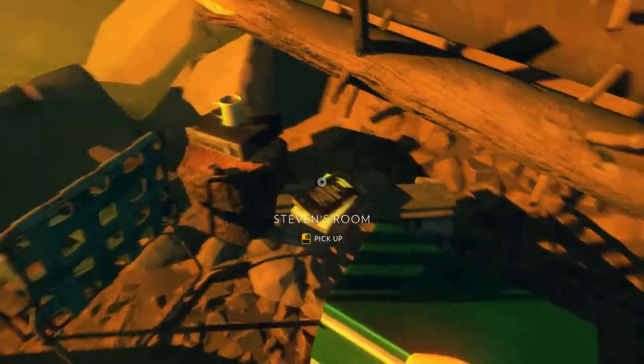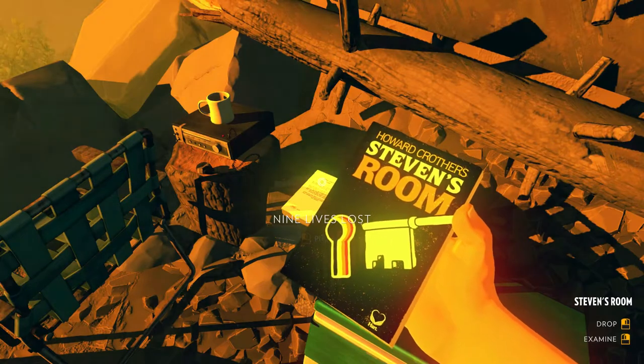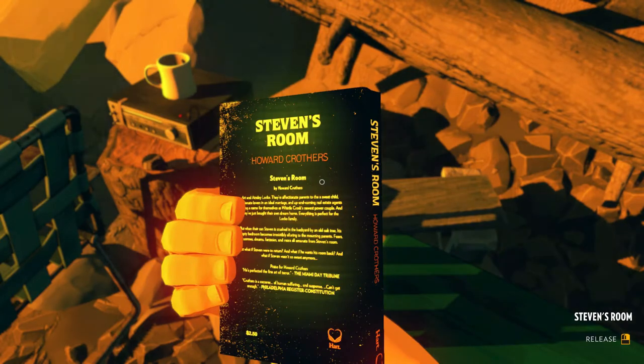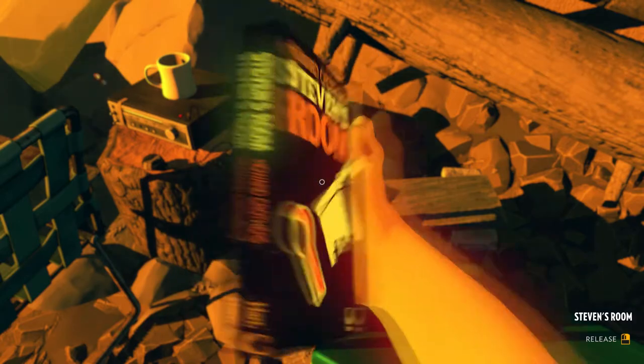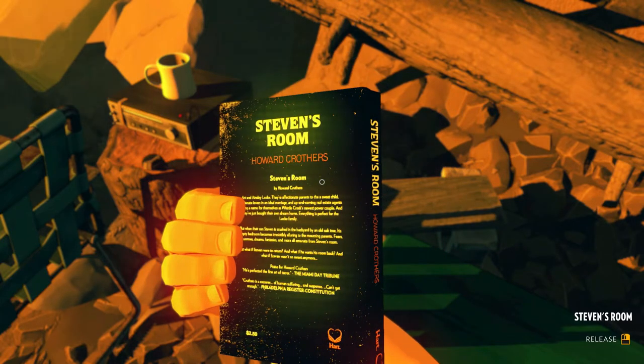I don't know. Stevens' room. Howard Crothers' Stevens' room. Huh. Well, if this is a reference to something else, I'm not seeing it. I don't recognize this name or this book or anything.